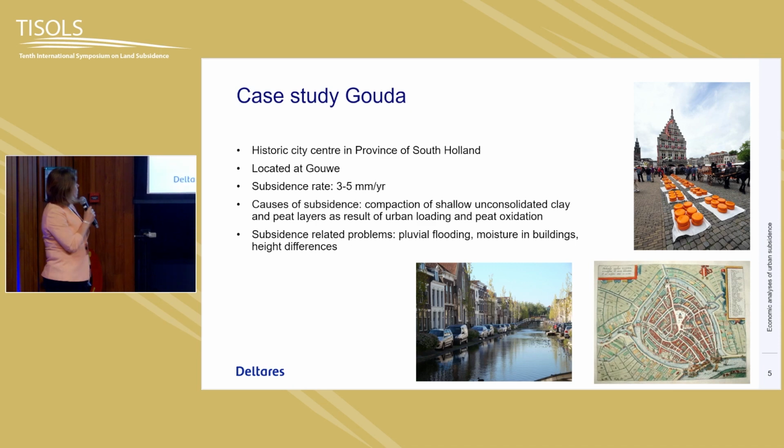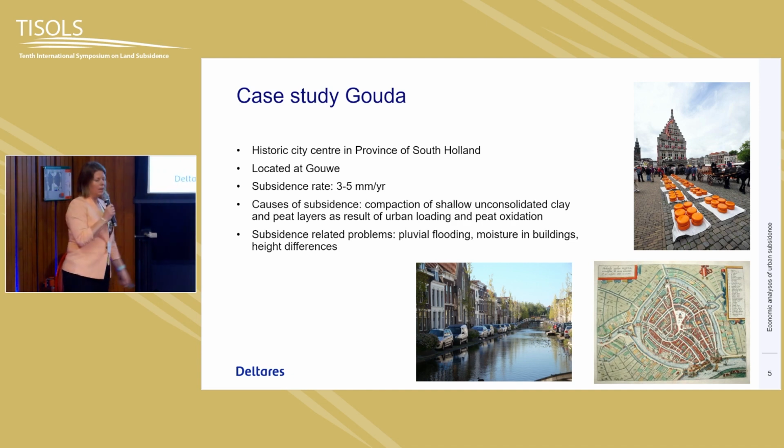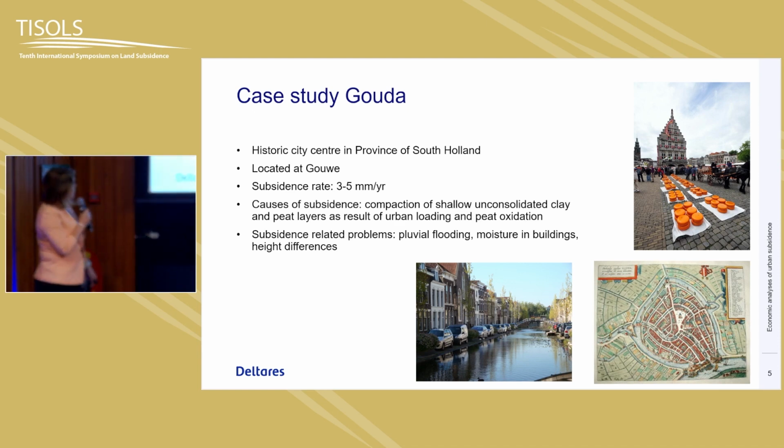But this does cause a lot of problems. For example, pluvial flooding. With this same picture that I showed you before, you can imagine with heavy rainfall, it just flows into the houses. The buildings get really wet. But you also have a lot of height differences in the city center because there are different kinds of foundations. Some of the houses are built on shallow foundations, others are built on timber piles or even concrete piles, if we go outside the city center.